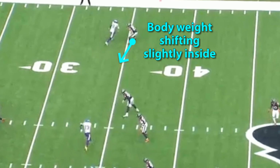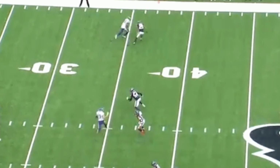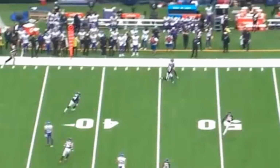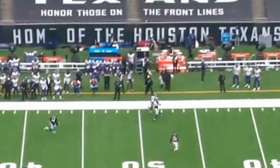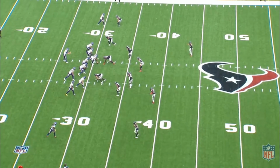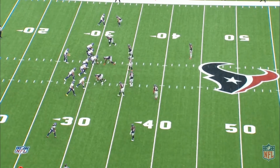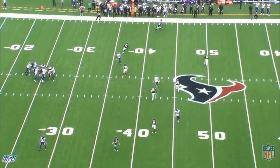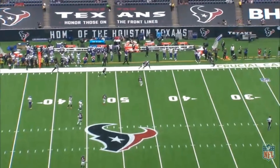That little misstep from Hargreaves is all he needed, just a tiny little bite, and then he could pick up where he left off with the drive phase of the route, get over the top, turn his head, and look for the ball. Kirk Cousins threw it back shoulder here because he knew Jefferson was a little bit behind schedule because he had to do some extra work to get open, and Jefferson paid that trust off with a great adjustment to find the ball in the air and once again finish the catch.